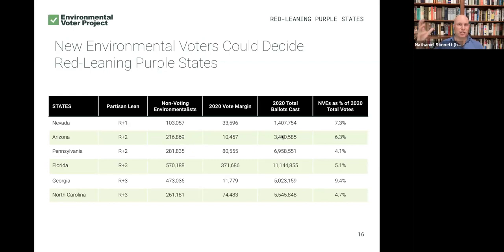So how large is that population of latent environmental voters in comparison to all ballots that were cast last time there was a presidential election? Well, it would be so big, it would equal 6.3% of the entire electorate. That is a big deal. These non-voting environmentalists in places like Nevada, Arizona, Pennsylvania, North Carolina, Georgia, to a lesser extent, Florida, are a huge, powerful, potential voting bloc. Potential.